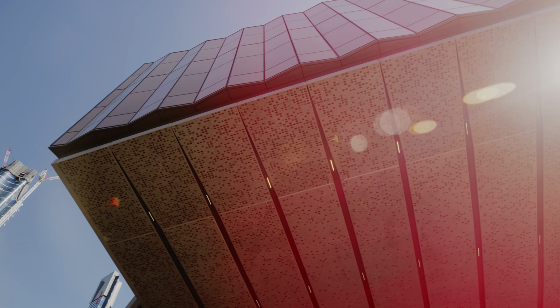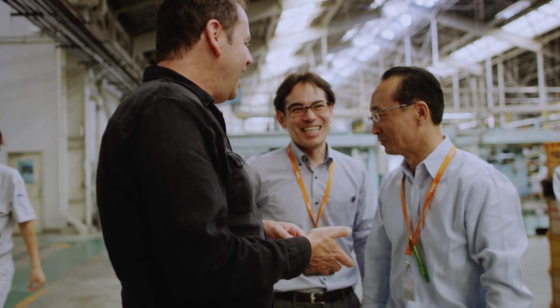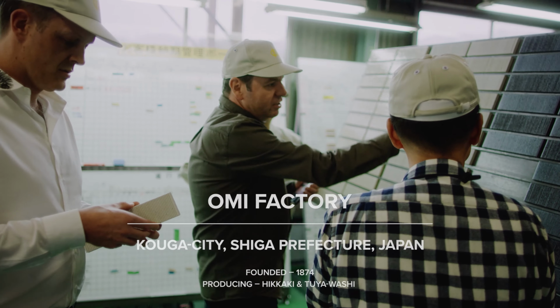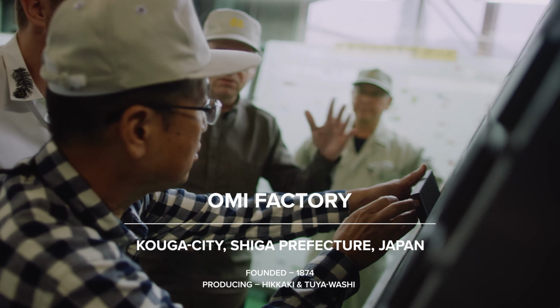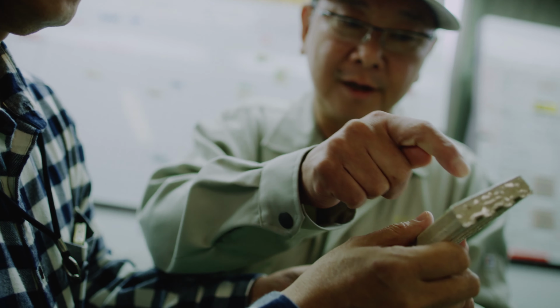We'll often get architects or interior designers who are looking for a very specific colour or a very specific effect. The joy of dealing with a company like this one is they're always willing to test samples and make samples. It's quite a nimble way to prototype material to get it absolutely exactly right.